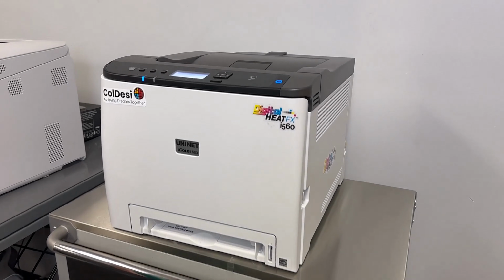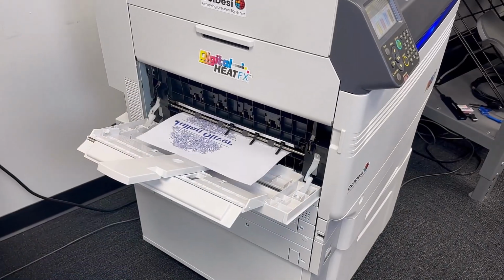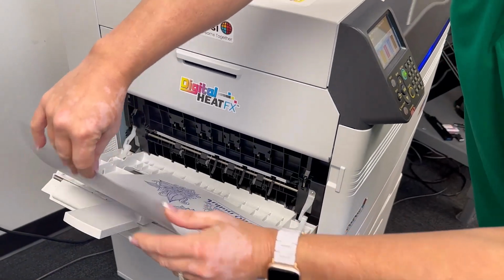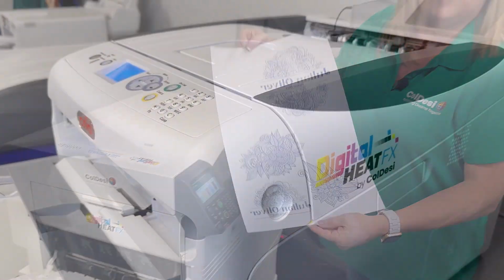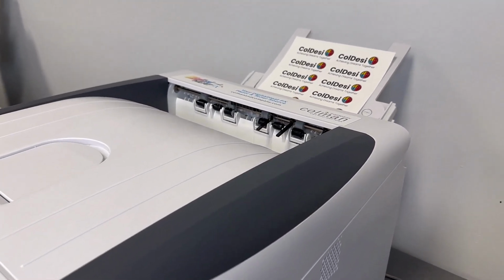Ease of use. White toner printers are designed with user convenience in mind, offering intuitive interfaces, user-friendly software, and automated features for efficient operation. This streamlines the printing process, making them manageable for businesses of all sizes.